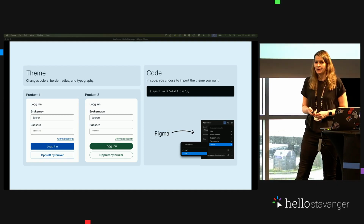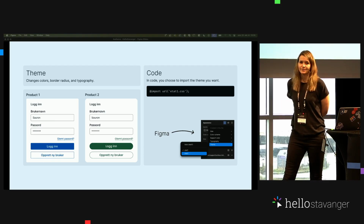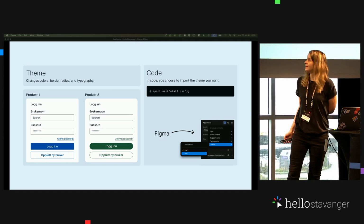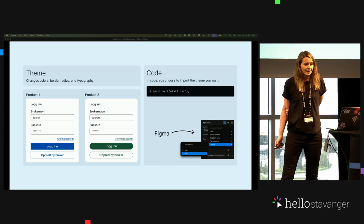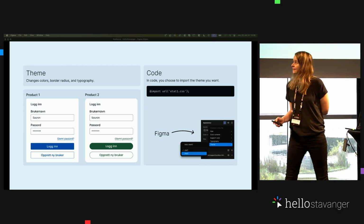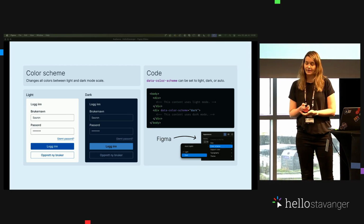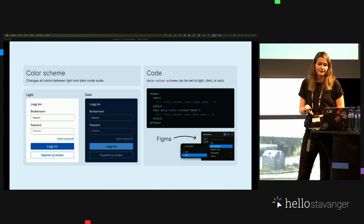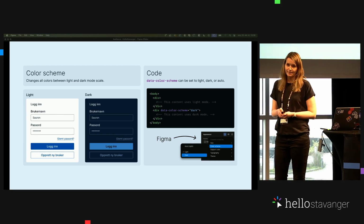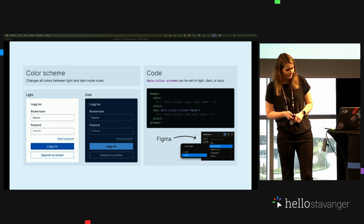You can import the theme you want, which decides how the components will look in terms of colors, border radius, and typography. In Figma, you can change themes using Figma's variable mode. You can do this for an entire page or for just selected frames. And you can easily switch between dark and light modes for the sections you want with data-color-scheme, or set it to auto. In Figma, you can do the same, just with themes. You can apply it to the entire page or to the frames you want.